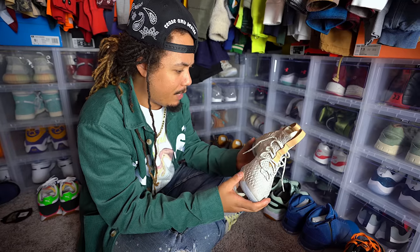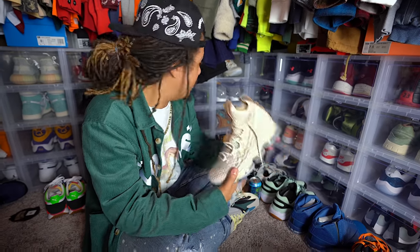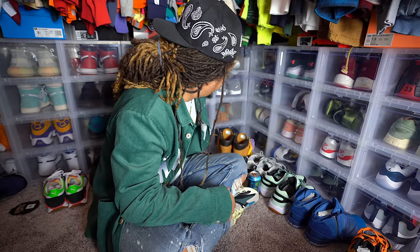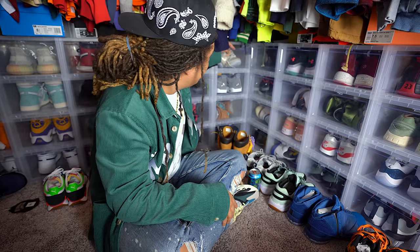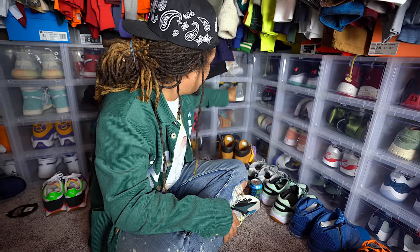LeBron 15s, I think. One-Legged Lister, salutes to you, brother. I think you got me these. Ended up getting me those. These were like a special release, that's why he ended up being able to grab them for me. And I got them. Shout out to One-Legged Lister. Hope you've been doing good, brother. Hope the family's doing good.